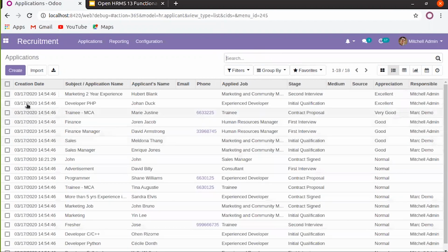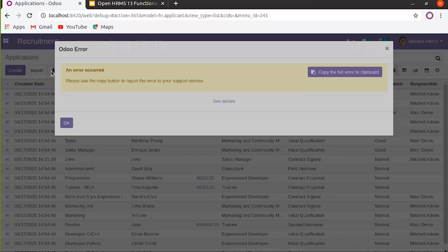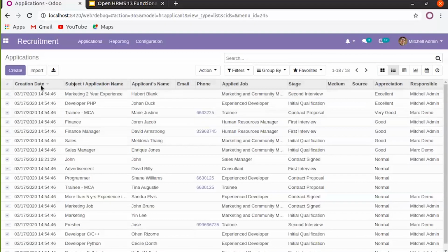And if you want to download this view, for example, export this to an Excel, you can just select all or the required details here, and click on this download button, that is the Export All option. Normally this will export all the details which are shown here.